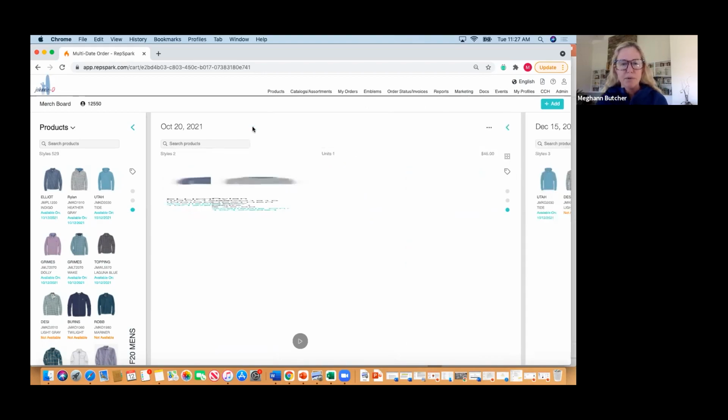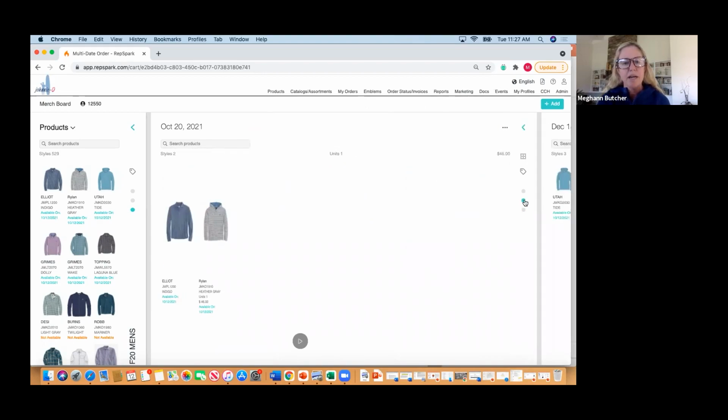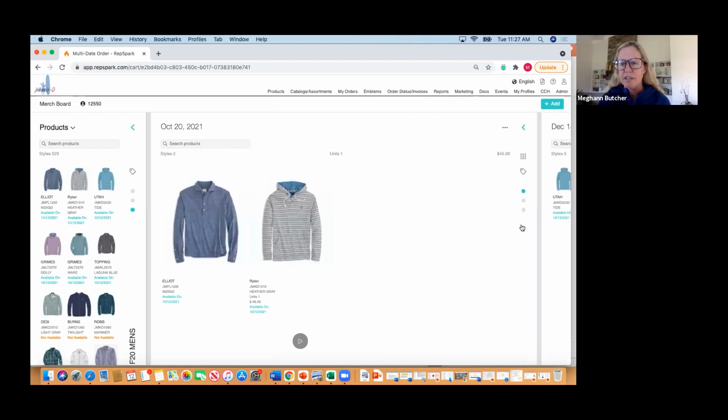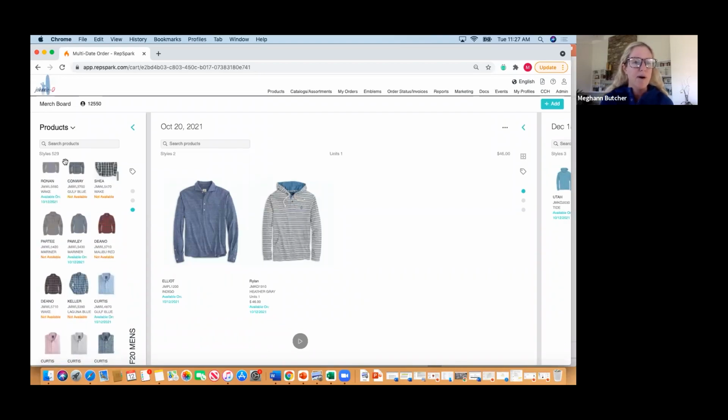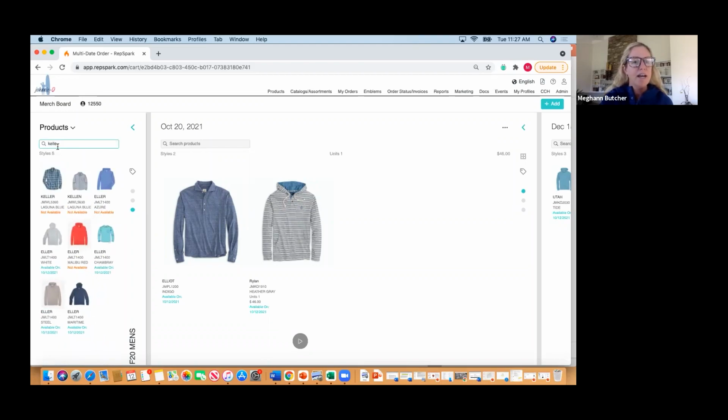So I'm going to open up this board so we can look at this a little bit bigger. Over here, you have a little slider tool to make the items smaller or larger, depending on what you want to see here. And now I can also start ordering. So over here are all the products in the catalog that I was working with. So I can look at any time. Let's just say I wanted to make sure to add the color. Now I'm going to see all the colors. So you can use this to search for specific styles as well. And then you're going to see what might not be available.